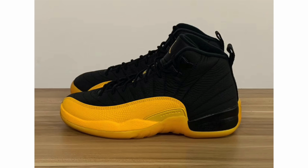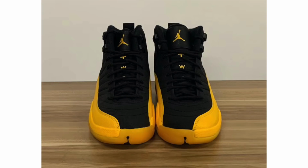But we've gone over the shoes, how they look, and it's pretty straightforward, so we won't need to go over that again. As for the release info, everything is the same for now. They are expected to release on July 18th. They could be pushed forward or back, and as you guys know, release dates are getting moved around quite a bit. But if that does happen, I'll make sure to let you guys know. And the retail price will be $190.